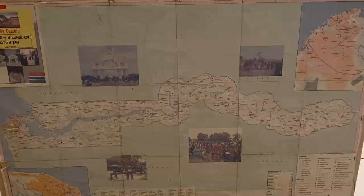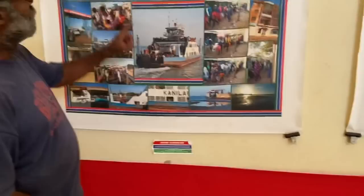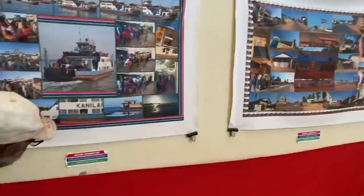Okay. So that's good. That's the Arch 22 sitting right there. Okay, come on over. And this is called the Exodus. That's the title up there. It says 18 January 2017, the disposed but refusing to leave dictator has declared a state of emergency, taking Gambia to the brink of war, and citizens flee in the thousands for their safety to neighboring Senegal.